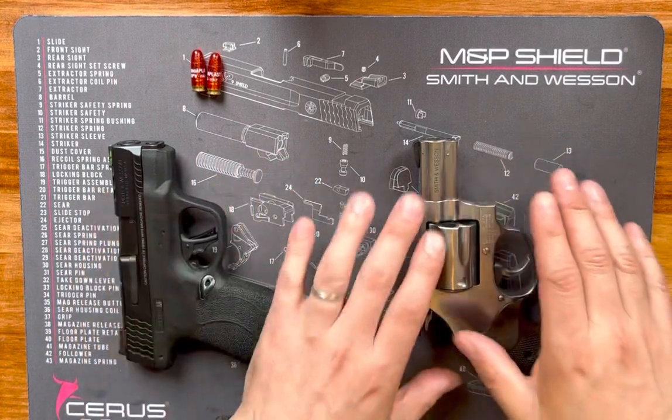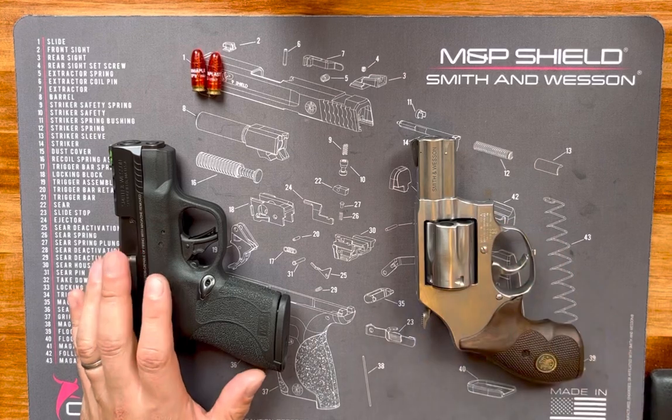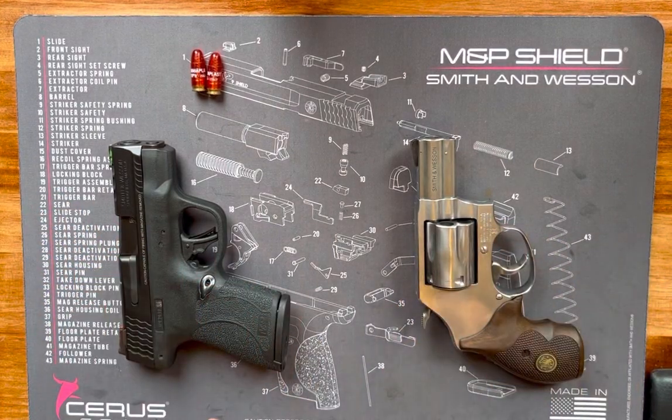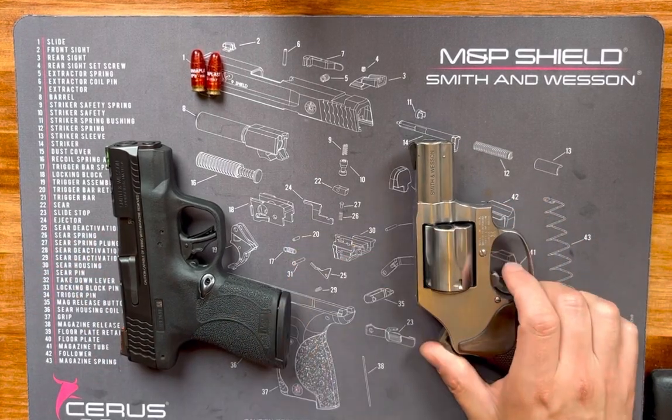All safety measures and safety devices are out of the picture here, because I know how many people are going to react to that statement. But still, carrying one in the chamber is pretty much like carrying a revolver like that.